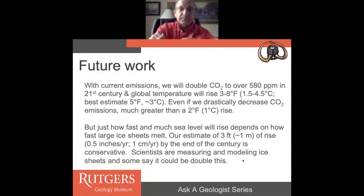So to bring us to an end, with current emissions, we will double carbon dioxide in the atmosphere in this century to over 580 ppm. Global temperatures will rise by about 3 to 8 degrees Fahrenheit. So even if we drastically reduce CO2, we're going to see much greater than a 2 degree Fahrenheit rise. How much sea level rise will depend mostly on how fast large ice sheets melt. Our best estimate's about 3 feet by the end of the century. And that's kind of a conservative estimate. Scientists are measuring and modeling ice sheets, and some say it could be double this rate.